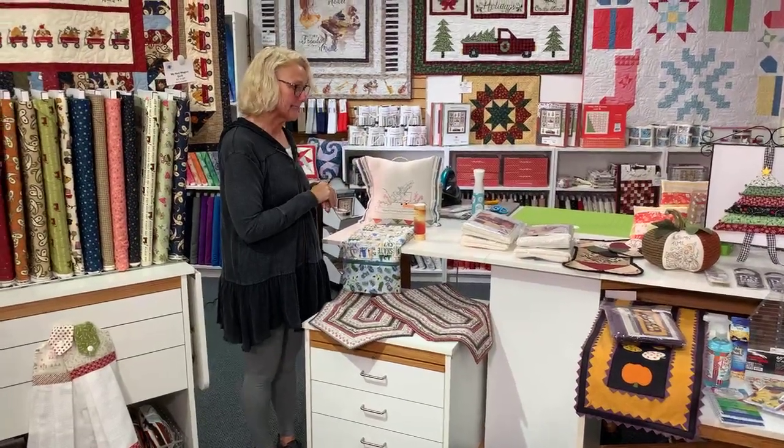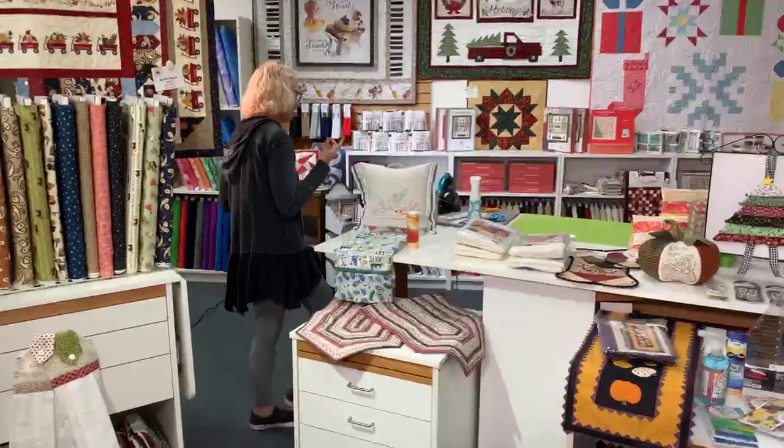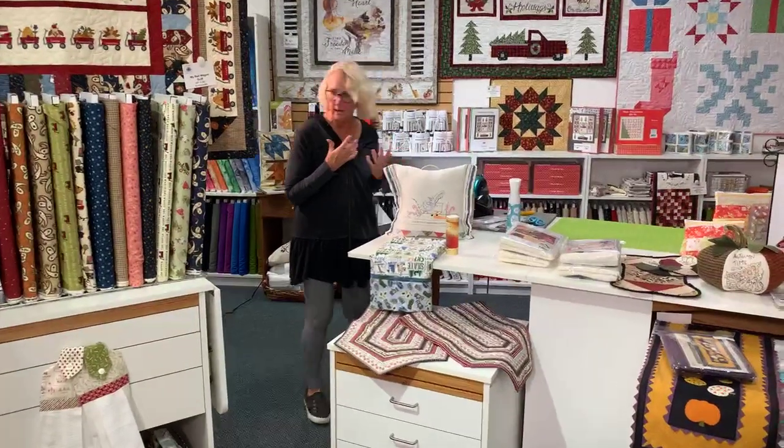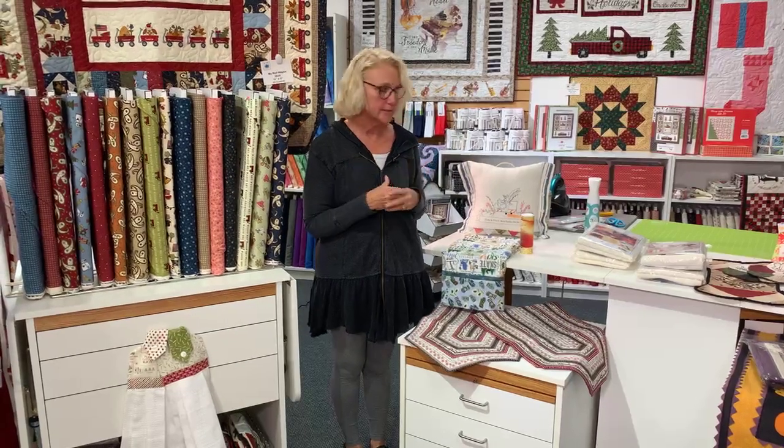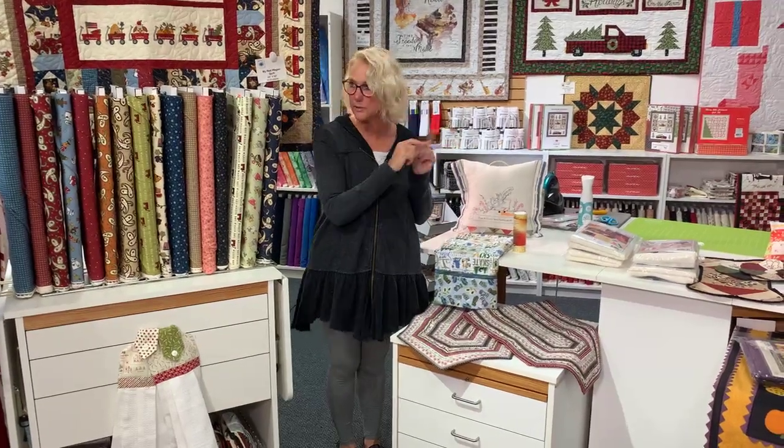Is the fabric for the cosmetic bag available in the shop? It is indeed. We were thinking about making kits for those, but we didn't do that. We didn't know if people would rather grab their own fabrics or have kits made. So if you want a kit like that, let us know. We'll make you a kit.